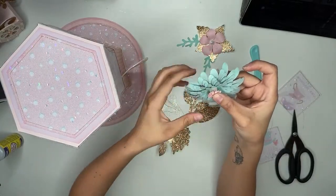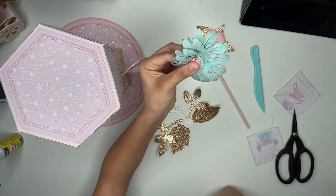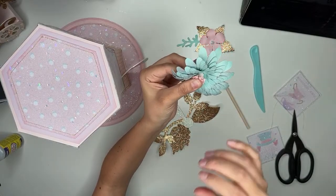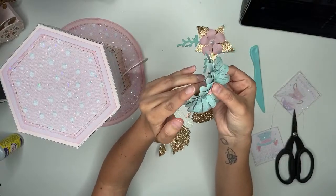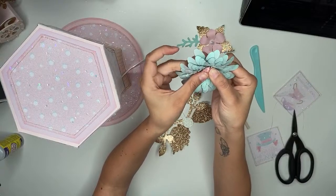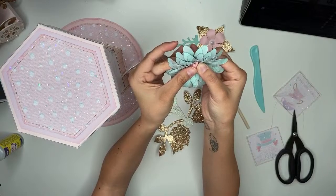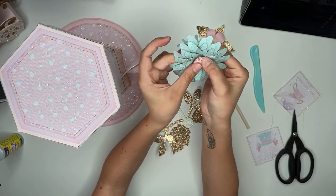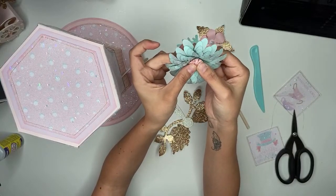Lots of little glue strings. Gotta let that cool for a second. Thank you, Luce. I appreciate it. Gotta wait for the hot glue to dry though. But yeah, it's gonna look so pretty. That's why I need to use the hot glue to hold these pieces in and give it that nice dimension, that body to it.